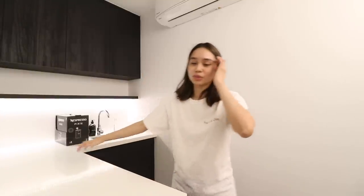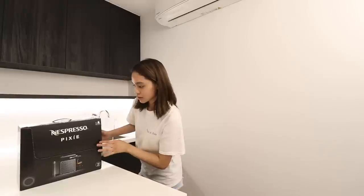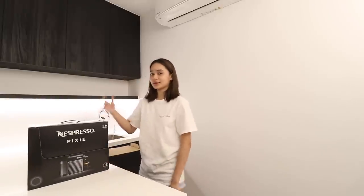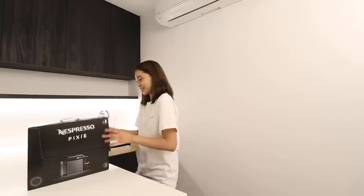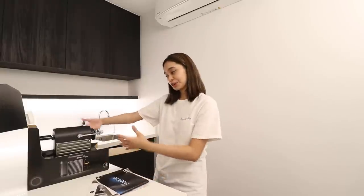Mom was just setting up the Christmas tree and I helped her put the Christmas balls. I don't think we're done yet, but Daddy set up the Nespresso here. This is the Nespresso Pixie. And the Bee Coffee one will be in Dad's man cave, since he asked for the Bee Coffee. So if ever we have guests, they can just make coffee here.